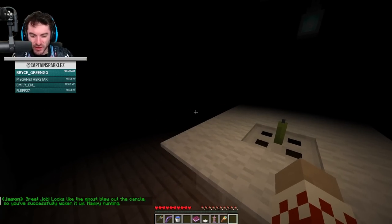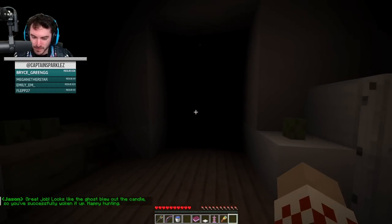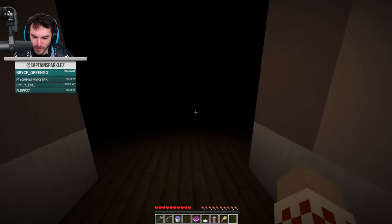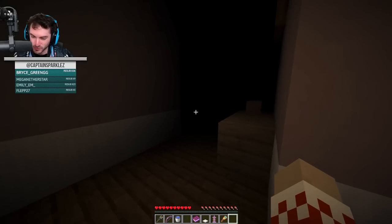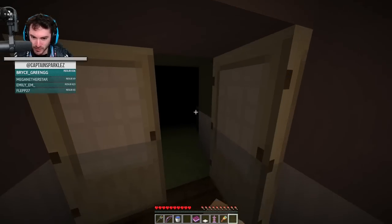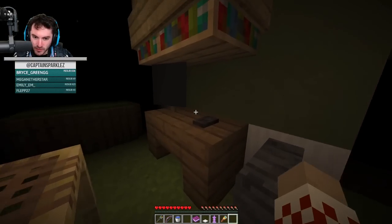Great job. Looks like the ghost blew out the candle, so you successfully woken it up. Happy hunting. I remember from that little H-bomb map a while ago that you can use a fishing rod through lava in order to illuminate candles, and then, yeah, you can do it with a bow, too, through fire or lava. Pretty crazy. Hello? Give me a sign.